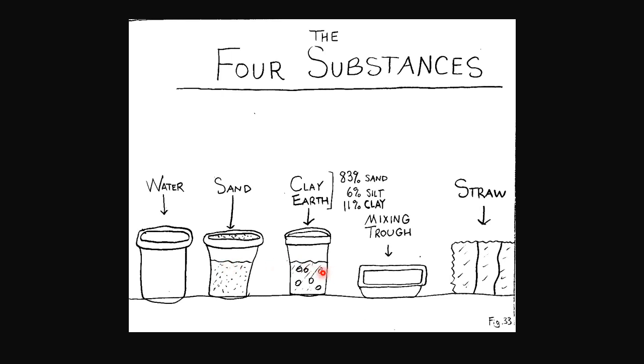And then you have a bucket dedicated to the clay earth. Now there are different ways to determine whether you have enough clay. I knew that my earth there was about 83% sand, 6% silt, 11% clay, more than enough. I did what's sometimes called the ribbon test. It's really easy. You just take your dirt where you're going to live, your site earth, and you put some dirt in your hand and spit in it over and over until you have a mud, and then you roll that up like you're rolling a cigarette or making a clay snake. They call it a ribbon.